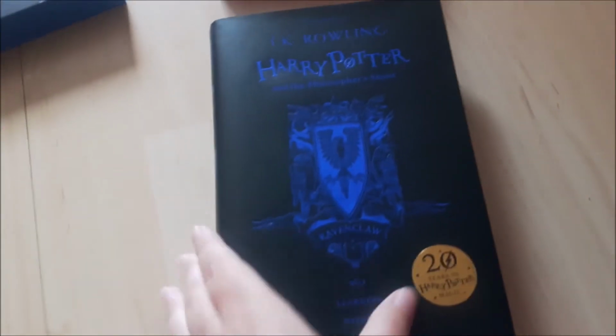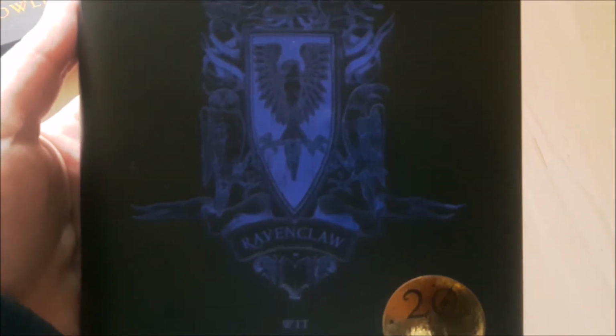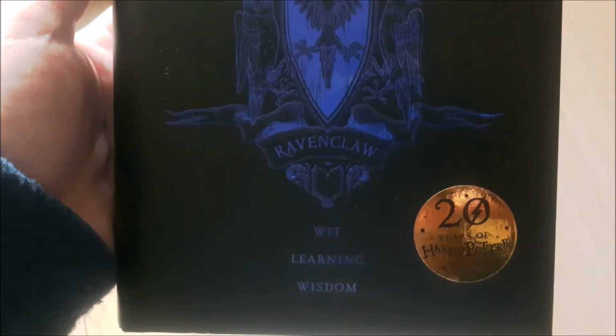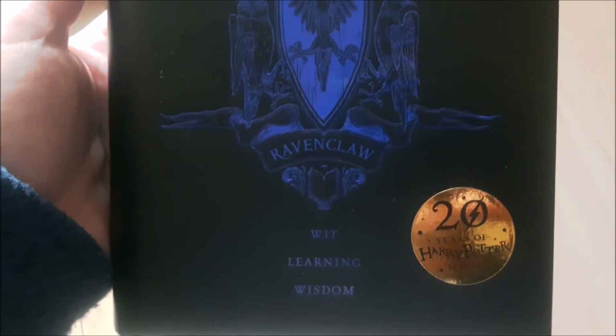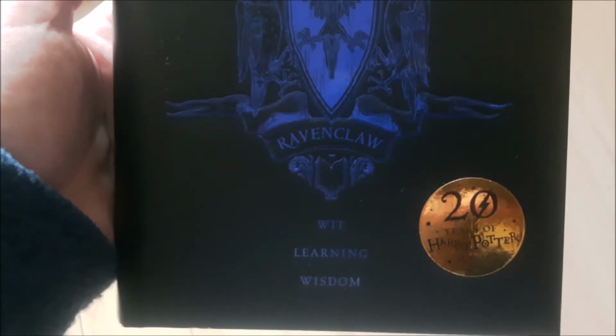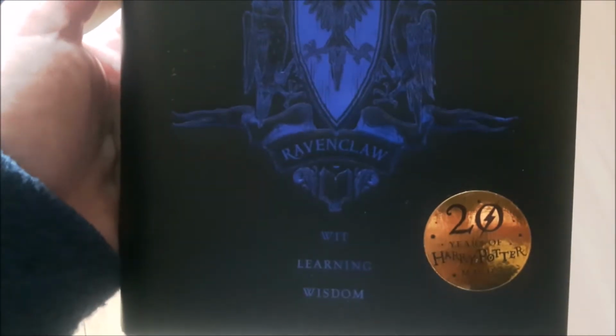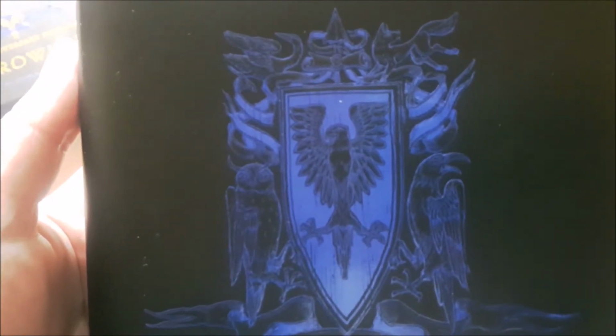So yeah, this is what the first one, the Philosopher's Stone, looks like. This is the Ravenclaw edition. As you can see, there you have the logo. There it says Ravenclaw, and you can actually see that there's a book, because of course Ravenclaw is the house of wisdom and learning, so books do fit here. It also says "with learning wisdom", which are like the mottos of Ravenclaw. And then you can see that at the top of the book you also have a roll of parchment, and then next to it is a fox, and on the other side there's a bird.